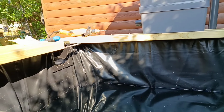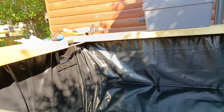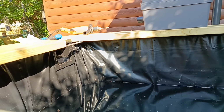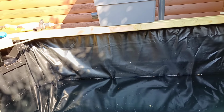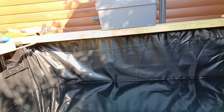I'm just so fucking upset right now. Oh, for fuck's sake. All the fucking things. It's looking so fucking good. For my first ever build, I'm just like, fucking devastated.